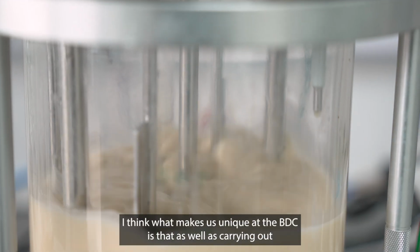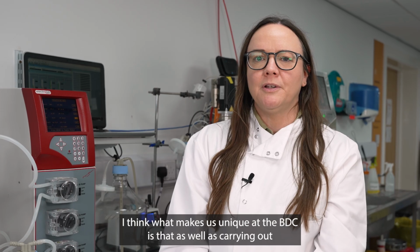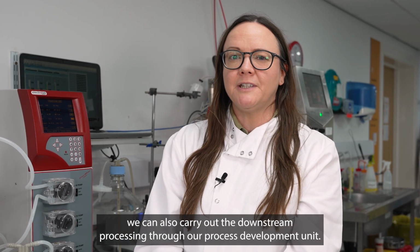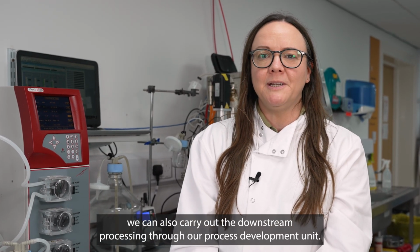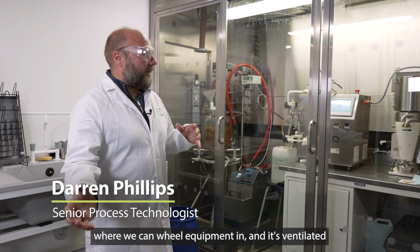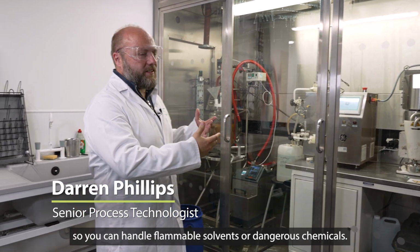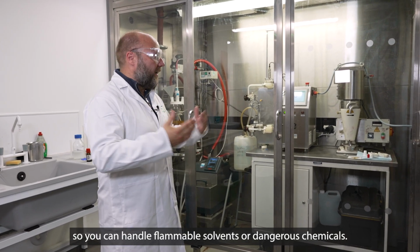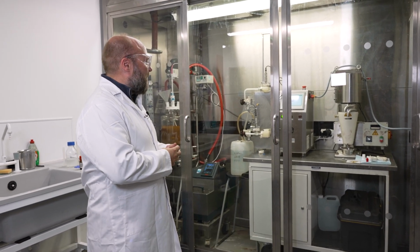I think what makes us unique at the BDC is that, as well as carrying out the upstream processing, we can also carry out the downstream processing through our process development unit. So we're stood in front of 2 of the ventilator cabinets here at the BDC, where we can wheel equipment in, and it's ventilated so that you can handle flammable solvents or dangerous chemicals.